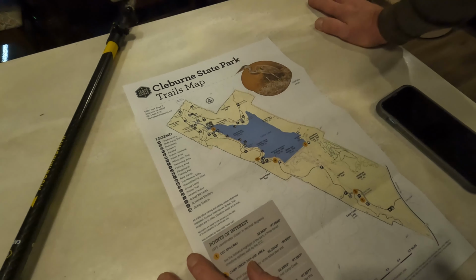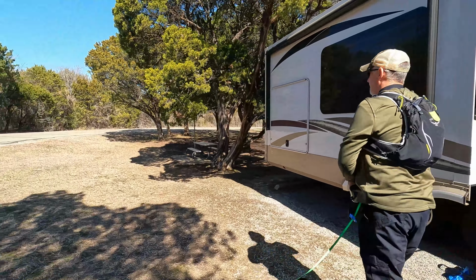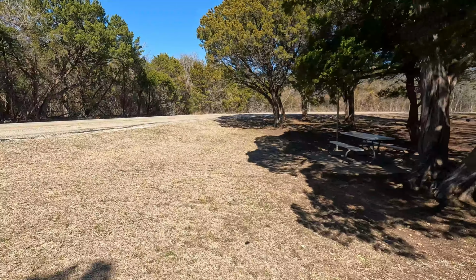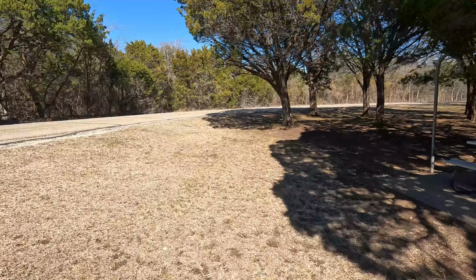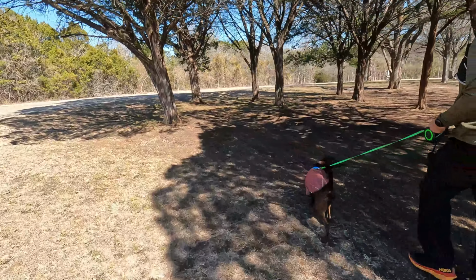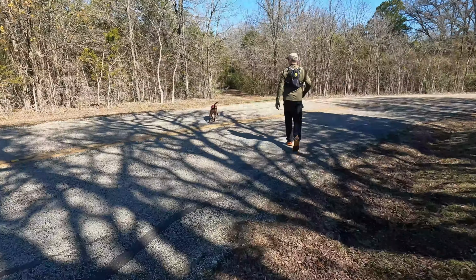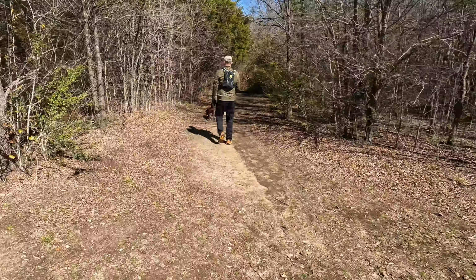Get us a little bit of exercise today. Which way are we headed? That way. All right, let's go. Wind's chilly. Sun feels good.